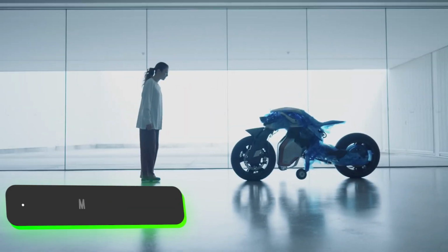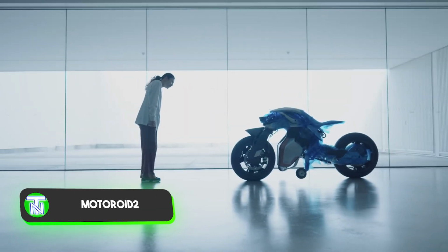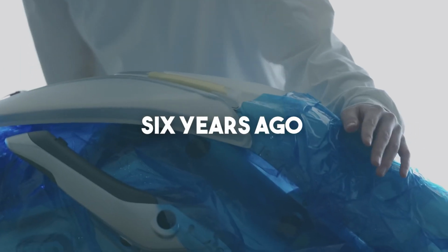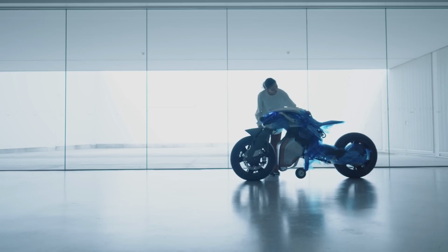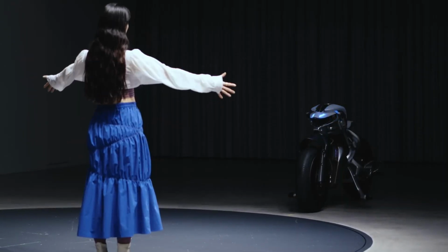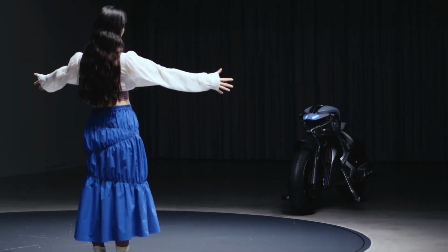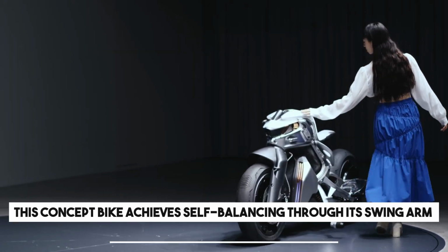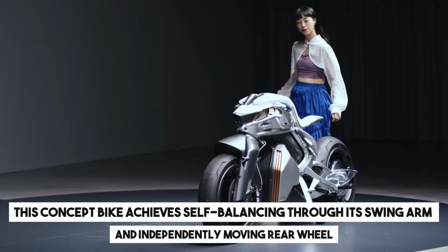Yamaha engineers delve into the future of human-machine interaction with the Motoroid 2, building upon a concept from about 6 years ago and integrating current trends like artificial intelligence algorithms and facial recognition. This concept bike achieves self-balancing through its swing arm and independently moving rear wheel.